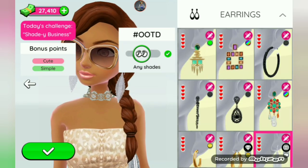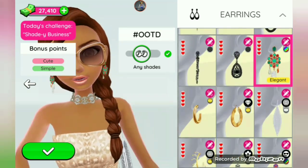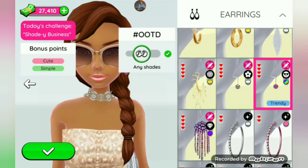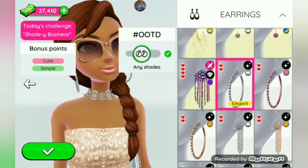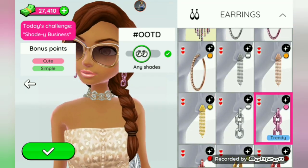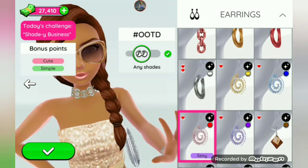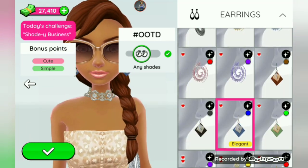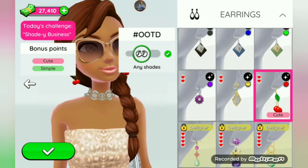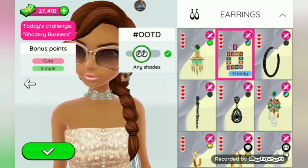Let's see. There's simple and cute, simple and cute. Let's keep going. I don't think they have any simple and cute earrings, guys. But we're still gonna keep going. Okay, so they don't have any simple and cute ones, so let's just go ahead and pick simple and trendy.